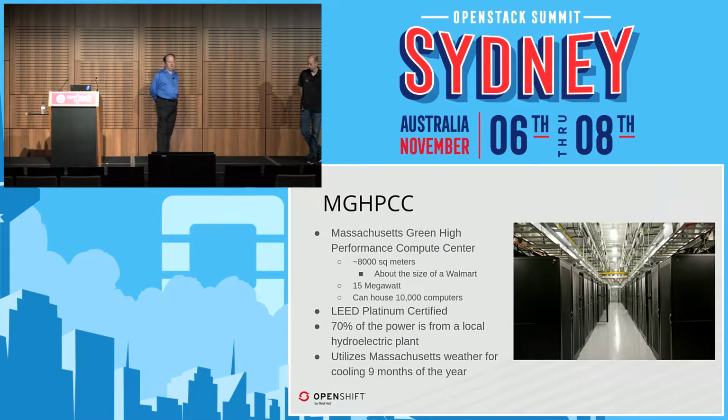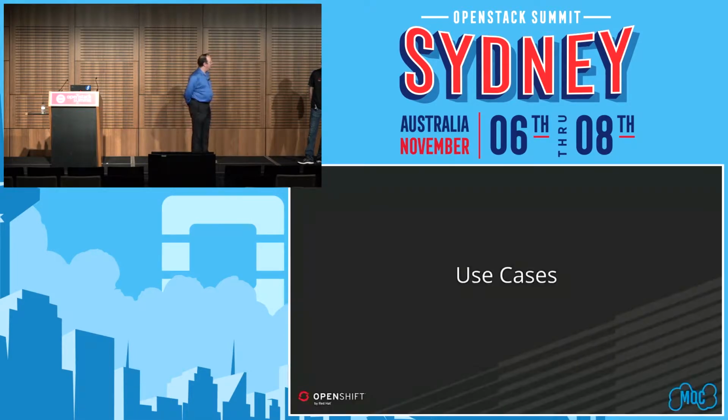Our cloud is actually based at the Massachusetts Green High Performance Compute Center. It's 8,000 square meters of compute space, 15 megawatts coming in, 75% coming from a hydroelectric plant that is very similar to where this is located. So that's where we're hosting the cloud.